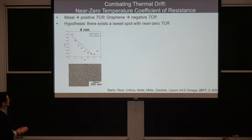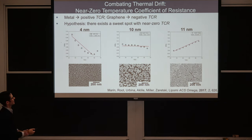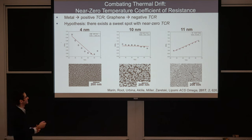So here, this is dominated by graphene at 4 nominal nanometers, so we have an overall negative TCR. If we have 11 nanometers, we have lots of metal, and we have an overall positive TCR. Now, I left this spot in the middle blank because there's the Goldilocks zone. At 10 nominal nanometers of thickness, we have a very stable temperature coefficient of resistance, and we should be able to go from about 25°C to 55°C. I hope that no one lives in a place that's 55 or 60°C too often during the year. But anyway, you should be able to wear your sensor out there. It should be fine.